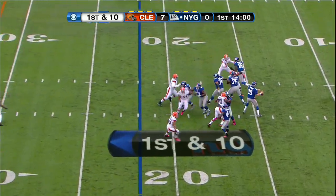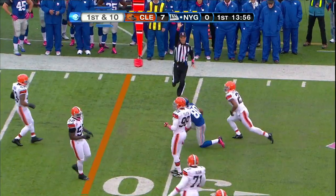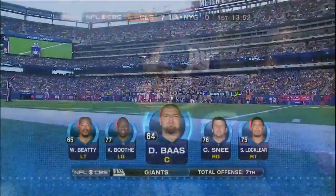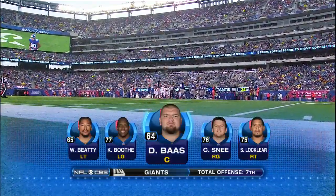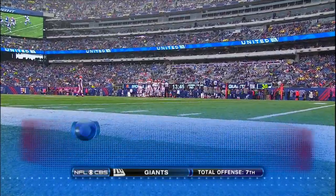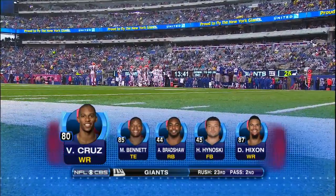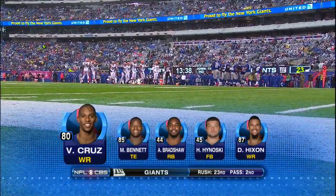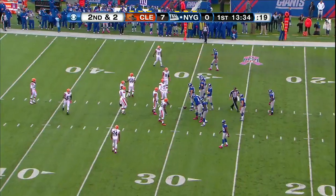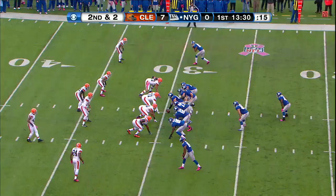Manning to the air. This time throws far side of the field, and that is complete out to the 30-yard line to Victor Cruz. On the offensive line, center David Baas had a couple of rollbacks last week with the sore right hand. Everyone says it's better this week. And at wide receiver, Hakeem Nicks misses a third straight game. Rueben Randle out with a concussion. Victor Cruz catching that first pass becomes Eli Manning's main target this afternoon. Pickup of 8 on the play at 2nd and 2.